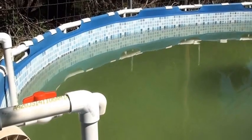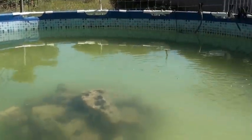So there you have it. This is the green water as of May 6th, and hopefully within a week we'll see crystal clear water. But the water is no consequence to the fish. I'm going to start adding them right away.